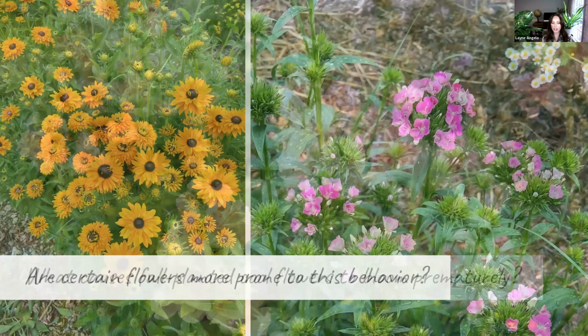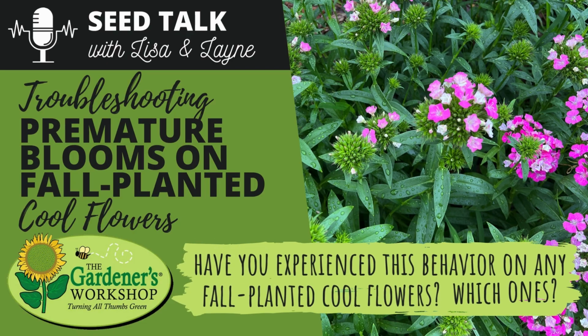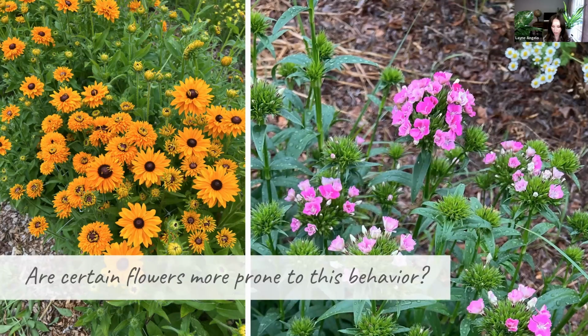Okay, so now we're going to talk about which flowers might be a little more prone to this behavior. Of course, the chances of it happening to any flower go up if you've planted much too early or if your warm weather goes on for a really long time. But I'll tell you the two flowers that we hear the most complaints about are Sweet William and Snapdragons. And I'm going to throw in Rudbeckia, Black-Eyed Susans as a runner-up. Would you agree with that assessment, Lisa?